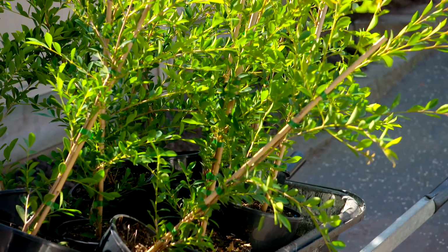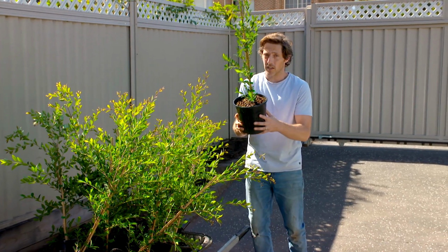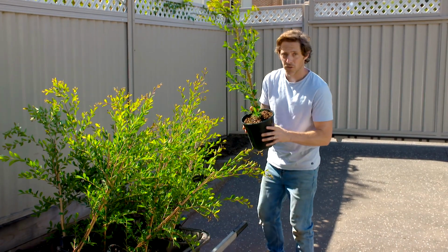I'm planting it in a 200 mil pot. It's cheaper, it's certainly easier to get in the ground, and it's going to establish much quicker.